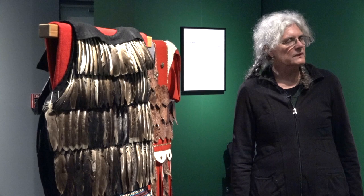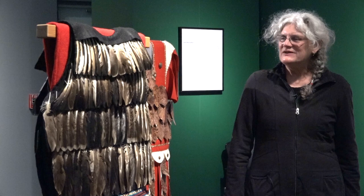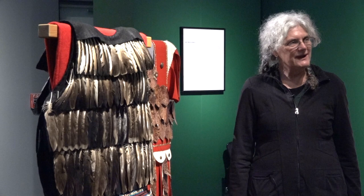Do you ever put these on? When you're finished, do you wear them? Well, when I first started making them, I sort of made them so they couldn't be put on. But now I make them so they could be.